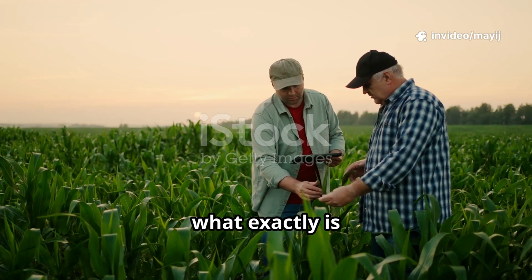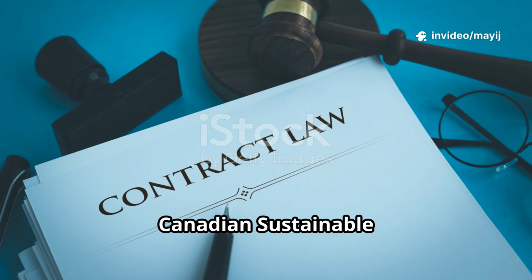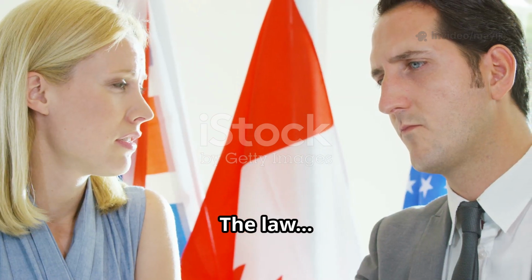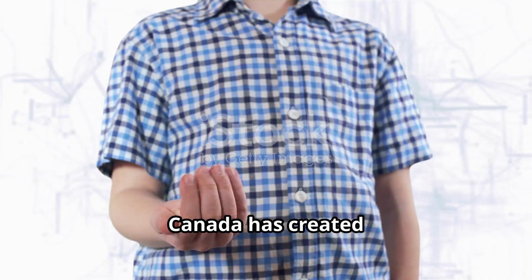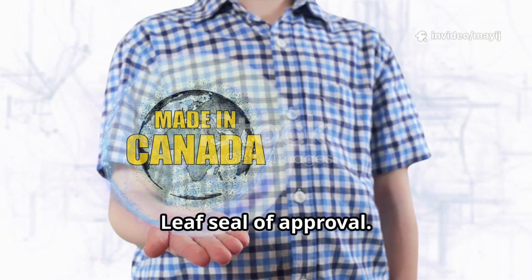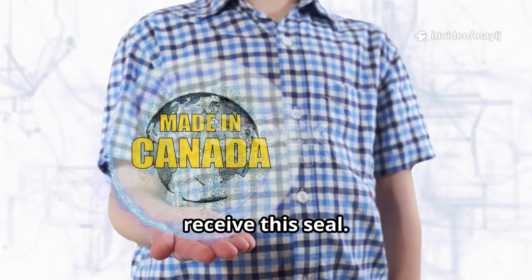So what exactly is this new law that's causing such a stir? It's called the Canadian Sustainable Imports Act. The law was designed to promote environmentally friendly farming practices. Canada has created a national Greenleaf Seal of Approval. Only products that meet these rigorous new standards can receive this seal.